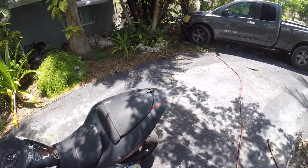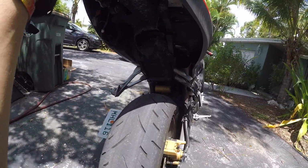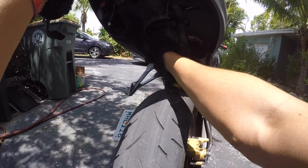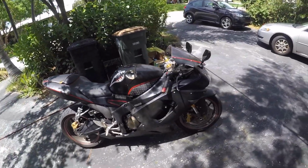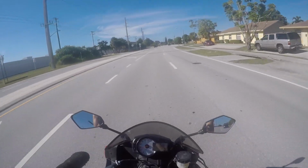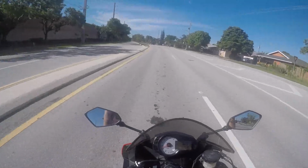Give you the walk around. It's a little messed up. Straight piped exhaust literally melted all the plastic here. But other than that, it's a pretty clean looking bike. Sold that bike. Bought it for $2K, actually $2,200, sold it for $2,650, so I made like $400.